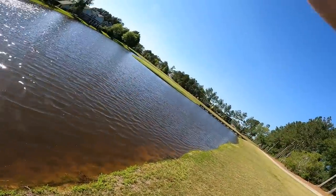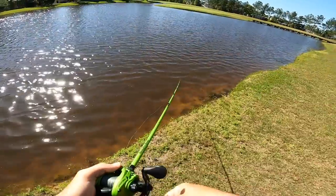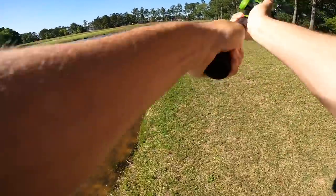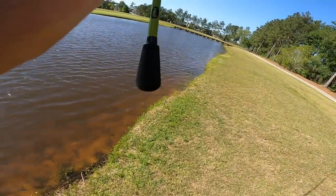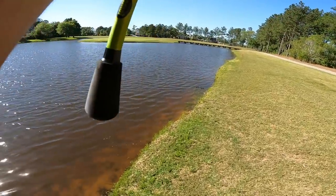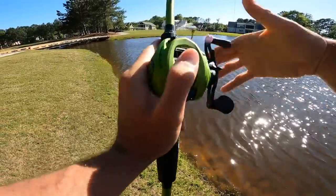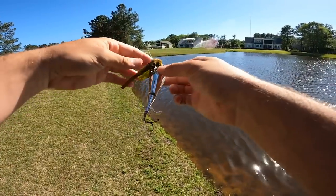Feeling that cast. Oh, he had it right away. I didn't even move the bait. Dude, are you kidding me? I think I have him hooked too. And now I'm in the grass patch. He's really not gonna be biting. Like, that sucks, man. My timing today has been good and bad.